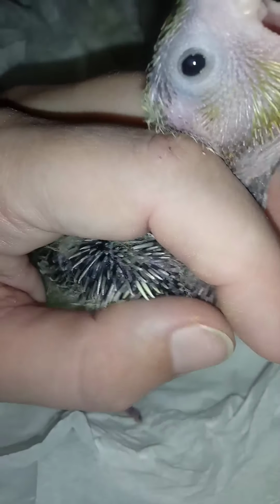This is the crop right here on his chest. That little lump you see right here, and what you see inside is actually the food.